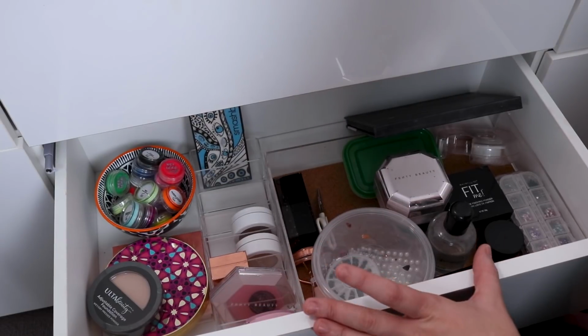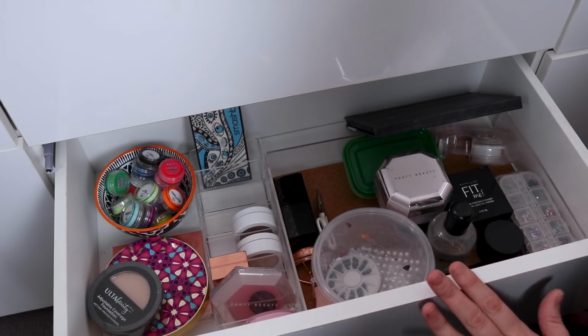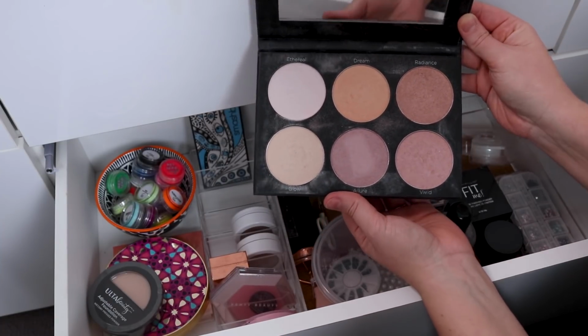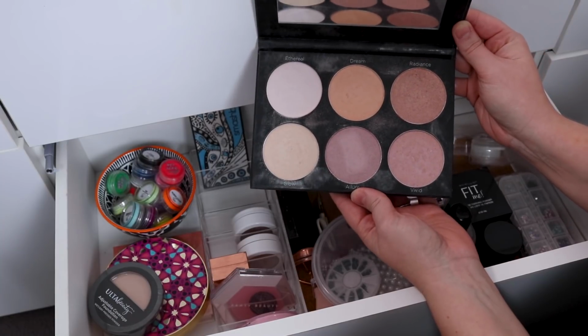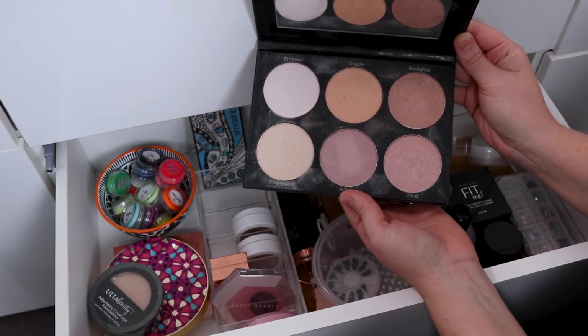So I'm actually going to go through this first and see what products I really should just be letting go of. Like this highlight palette, for example. It's amazing, it's beautiful, but the reality is I'm not going to reach for this when I have so many other beautiful highlighters in my collection. It's really affordable. I actually really recommend it, but you can go to someone that will actually use it.